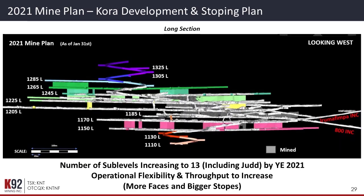The mine initially developed on the right side of the screen, up from the north, the 800 incline. This slide is a shot of the 2021 mine plan, and you can see there's multiple development levels as the mine progresses further to the south, which is the left side of the screen, and then vertically up and down. There is now multiple mining fronts, including more recently the Judd lode, which is getting developed from 2021 onwards. And the number of levels have increased the flexibility with more faces, and been able to open up larger and larger stopes for production to increase and continue to increase into 2021.